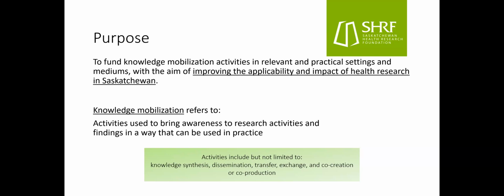The purpose of the Mobilize grant is to fund knowledge mobilization activities in relevant and practical settings and mediums. The overall aim of any application should be to improve the applicability and impact of health research in Saskatchewan. So this really means we want to see research meeting people where they are at. For this opportunity, we use knowledge mobilization to refer to activities that bring awareness to research activities and findings in a way that can be used in practice. Activities that can be encompassed within this include, but are not limited to, knowledge synthesis, dissemination, transfer, exchange, and co-creation or co-production.